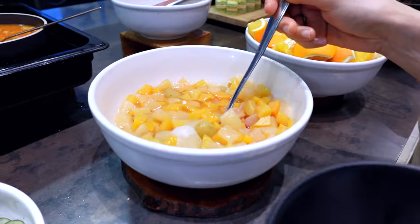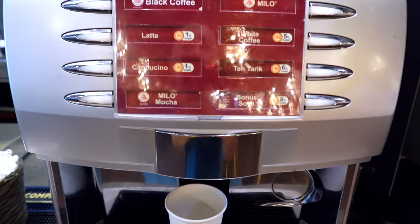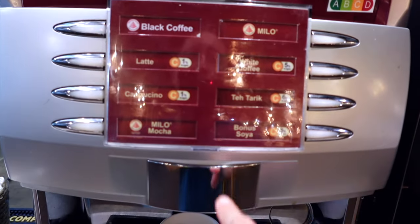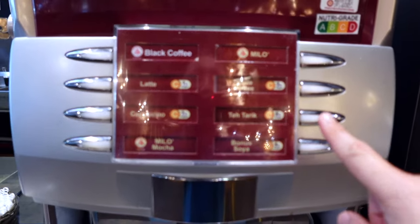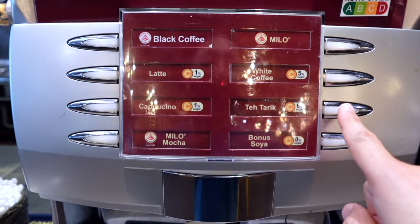All right, let's pick up a little bit of fruit here too. We got the mixed fruit there. Remember guys, they have coffee, they have latte, cappuccino, they have Milo, mocha. Also they have white coffee, tetaric, and also this, I don't know what this is. Anyways, I'm gonna get tetaric.